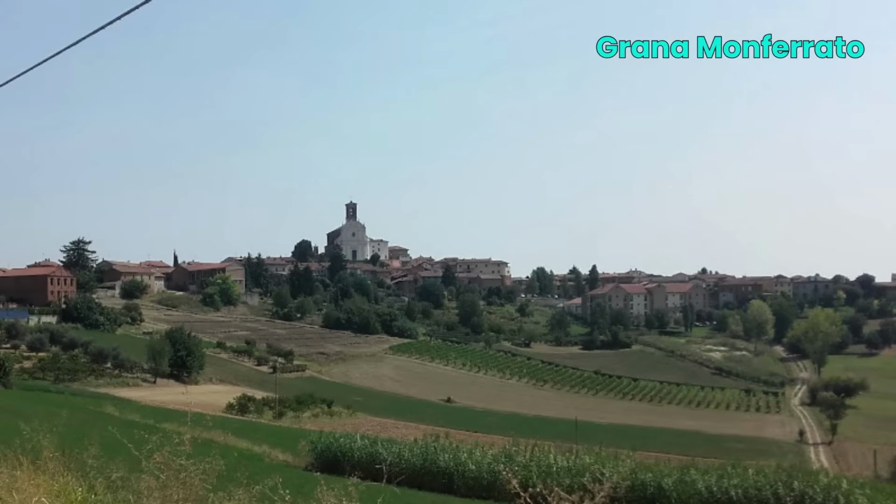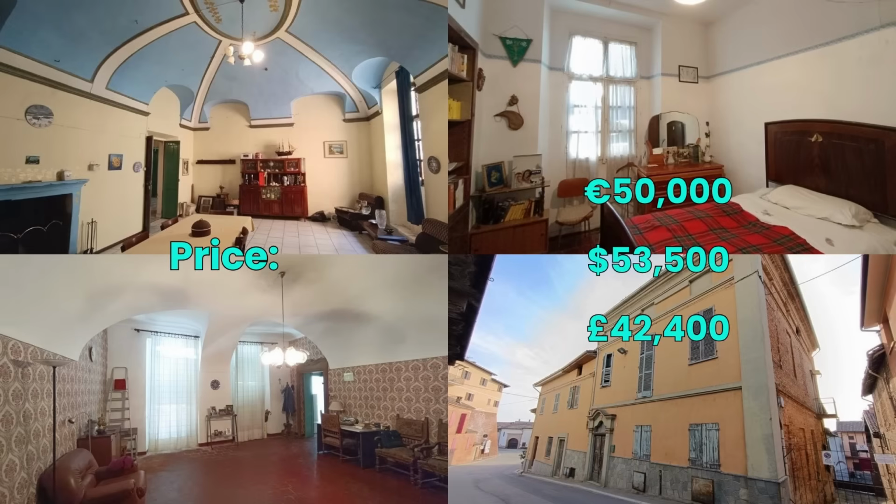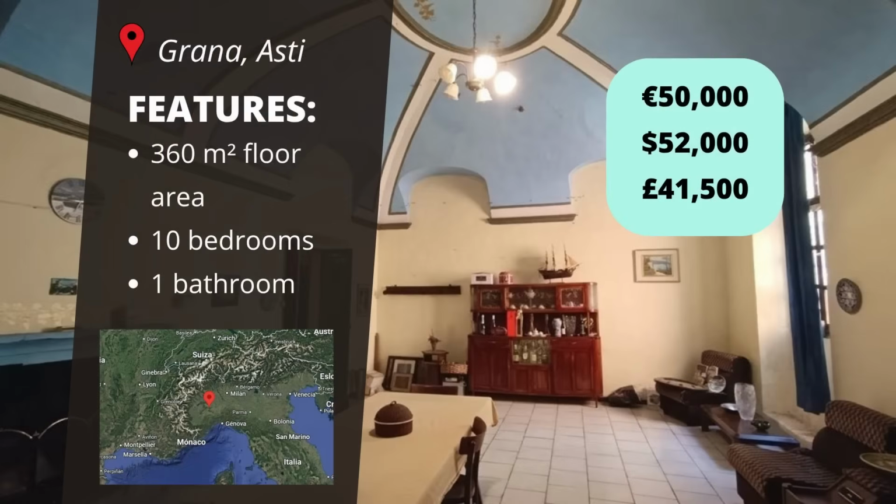There's a pharmacy around the corner, and if your pets are coming with you, there's a vet 10 minutes away by car. For around 50,000 euros, or about 53,500 US dollars and 42,400 British pounds, you could own a piece of 19th century architecture that still holds its original soul.